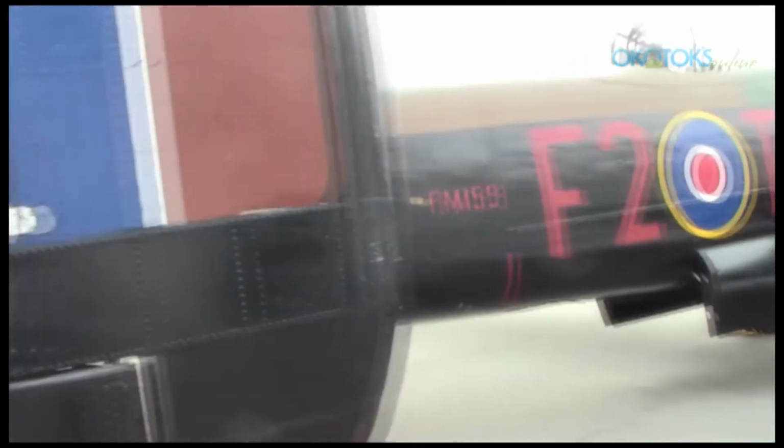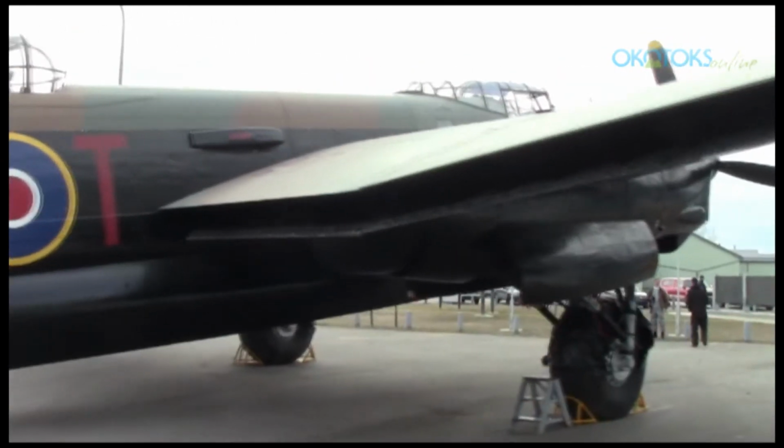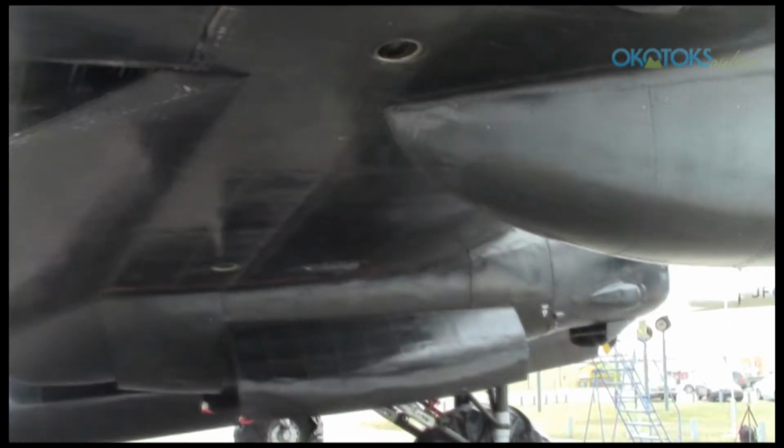Now, I guess the one question you probably hear more than anything is when are we going to see the Lancaster airborne, or will we ever? Right now our plan is not to fly it. However, if somebody was to come along with $11 million, we might consider it.